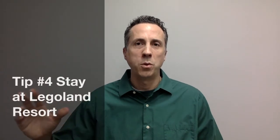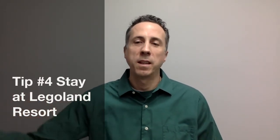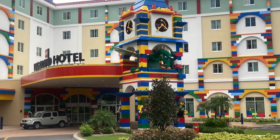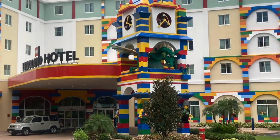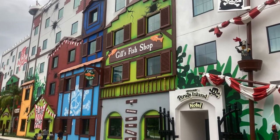And the other thing I will say is that we did stay at the resort, which I'm going to get to. That's my next tip. So tip number 4: we stayed at the Legoland Resort. They have two hotel resorts, if you will, that you can stay in that are on site. So you literally walk out the door of the hotel and the park is right there. It's 50 feet away. It's super convenient.